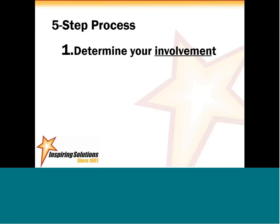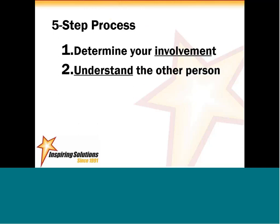The first step is to make sure that you determine whether or not it's worth your while to get involved or not. If it's an employee that you manage, if it's a coworker, or maybe it's even a child or someone in your family that's important to you, you need to get involved. The second then is to understand why they did or didn't do what they did. So the key there is to ask good questions, to understand and not assume, because sometimes we usually think the worst.